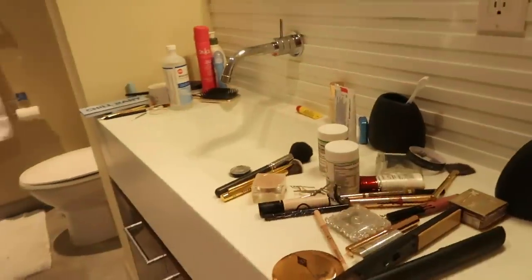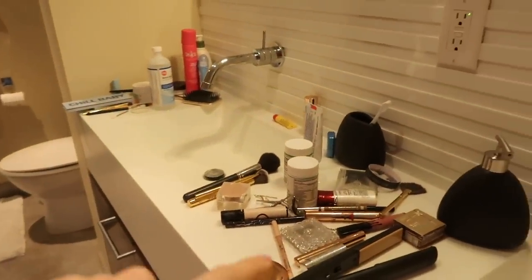Guys, I'm about to use this. I have to put this makeup on every day. It makes it quicker if I can see it.